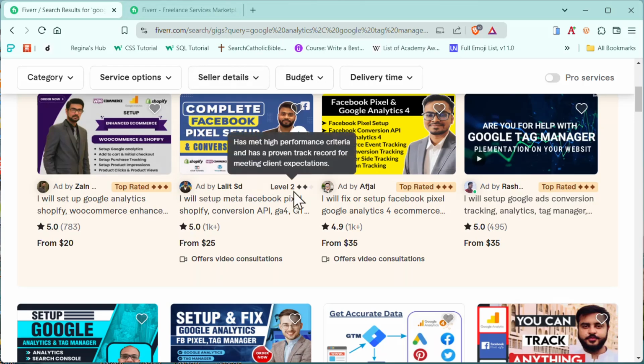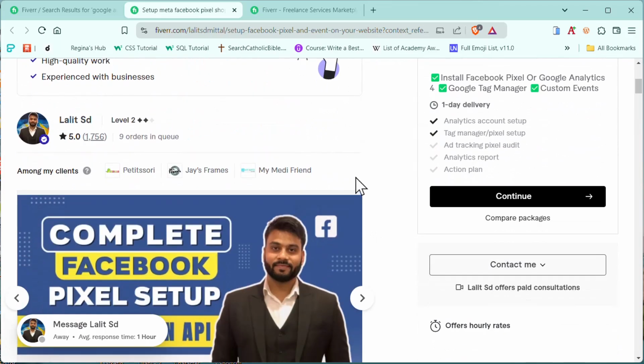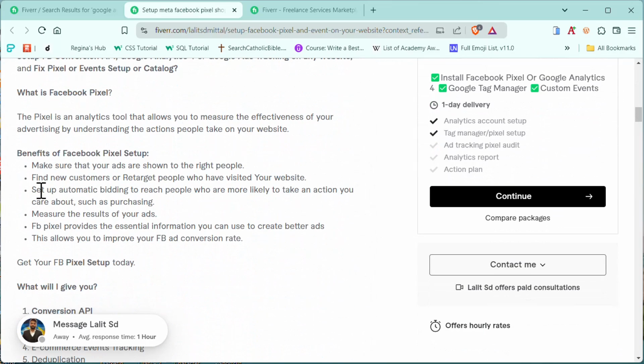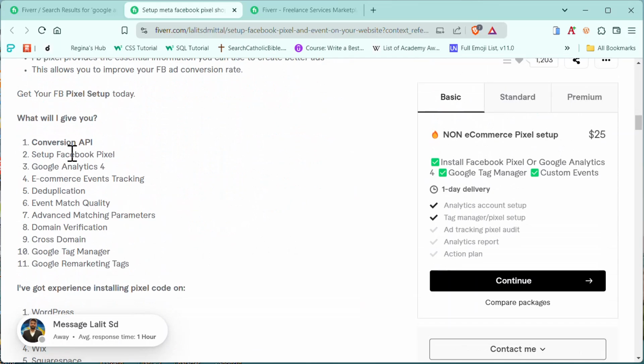So what you want to do is go through and see what they have to offer, what their prices are like. If you go down a little bit more, it will give you more detail about what type of gigs these people do. And very often you will see their whole skill set.